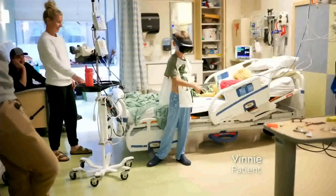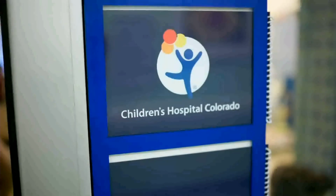It's really fun to be a part of something so new and cutting edge. We feel like we're just getting started. The future of this work is very bright and very exciting. In the next few years, we're going to see things that we can only dream of today and be able to make them a reality for our patients and families.